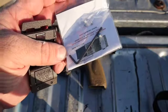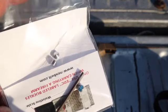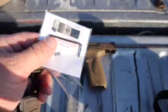Inside the package, they're going to give you your Allen wrench. Three little tiny screws, you can see there. The little pointed screws, pre-Loctited for you, ready to go. And of course, your instruction packet.